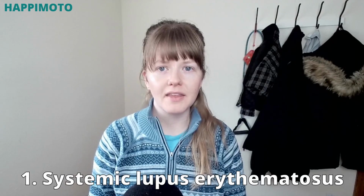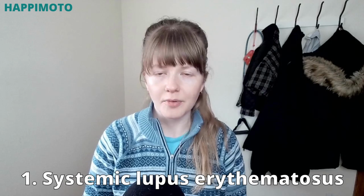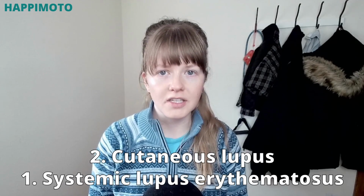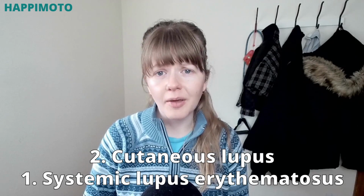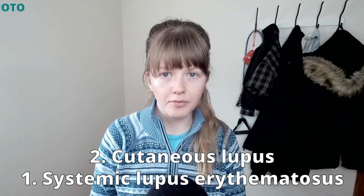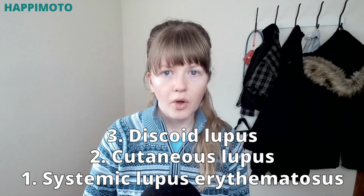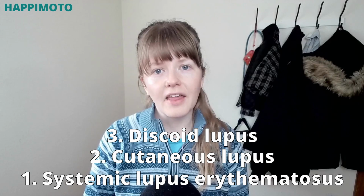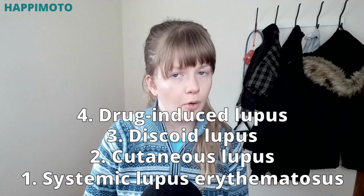There are 4 types of lupus. The first type is systematic lupus erythematosus, which is the most common form of lupus. The second kind is cutaneous lupus, which is essentially lupus of the skin, which can cause the skin to inflame and scar. The third type of lupus is discoid lupus erythematosus, which can cause the skin to inflame and scar. Finally, the last type of lupus is drug-induced lupus that acts most like the first type.